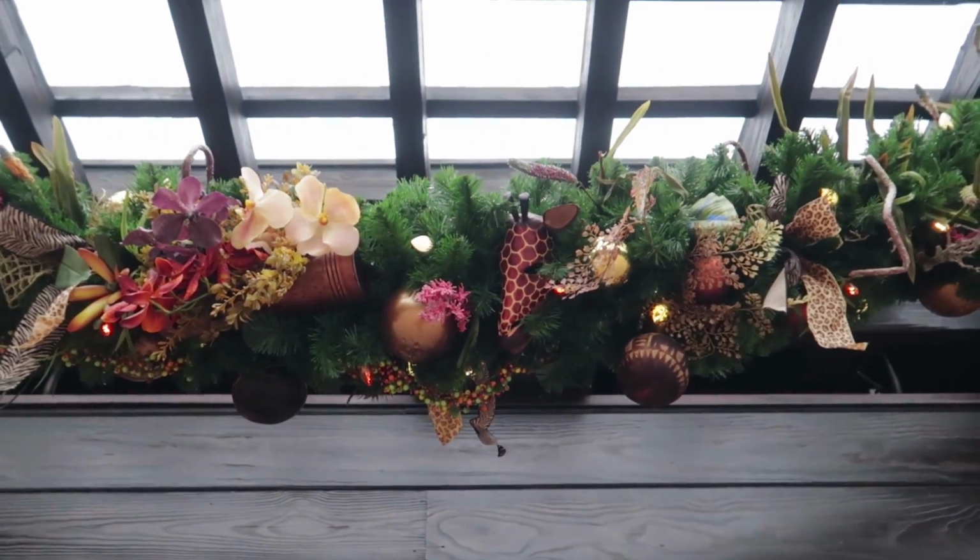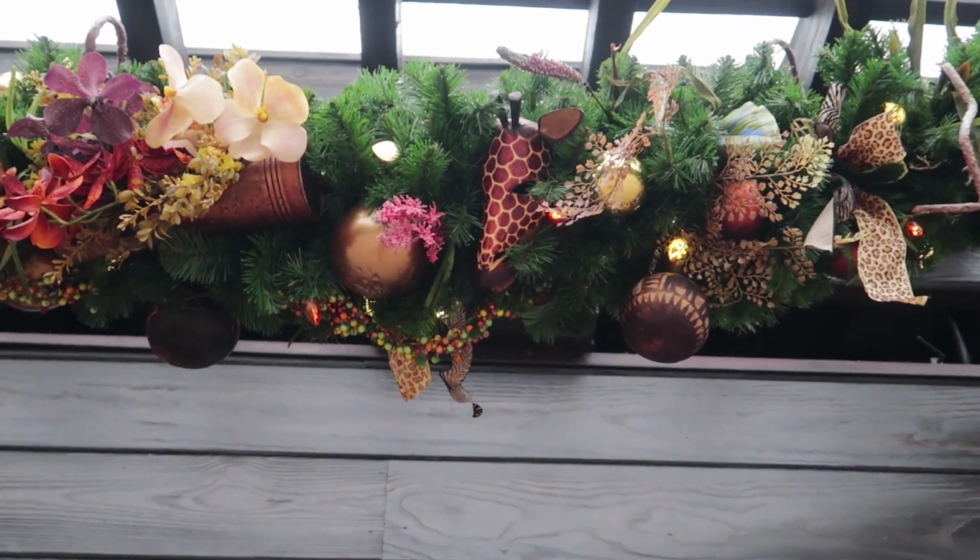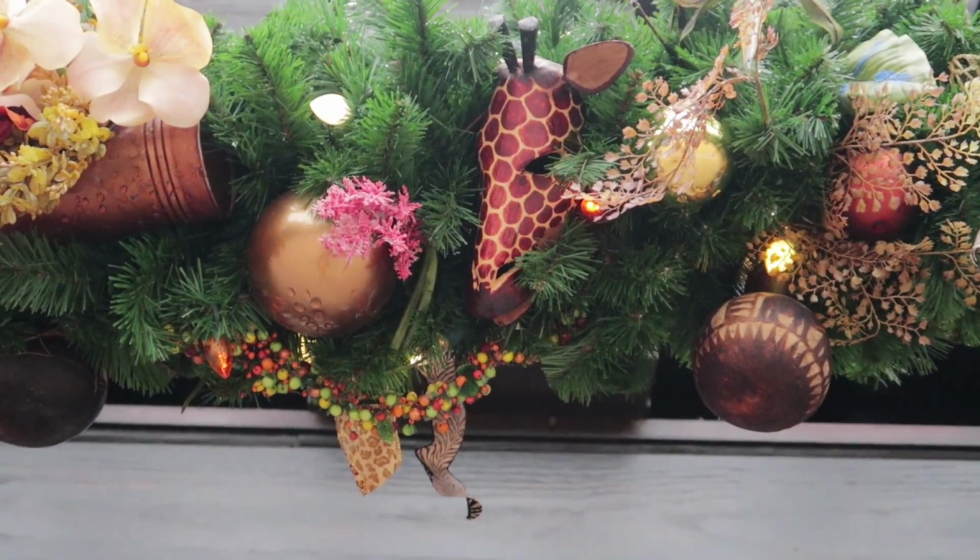Well, there is some garland as we enter the gates here. Pretty cute. I see some giraffes and things like that on it.